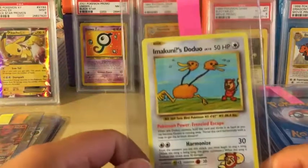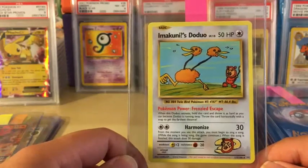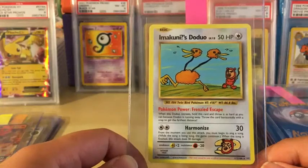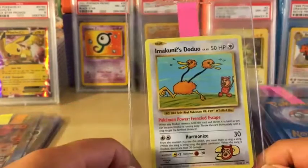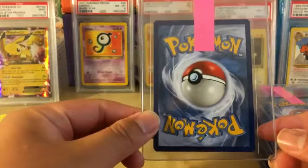And because it is Ikkumi's Doduo and very well centered, with that most ridiculous Pokemon power, Frenzy Escape. When this Doduo retreats, hold this card and throw it as hard as you can because Doduo is running away. Throw the card horizontally with a snap to get the farthest distance. And to get the farthest distance, it must be encapsulated by PSA and hopefully it gets that 10 for extra protection when we throw it across horizontally.